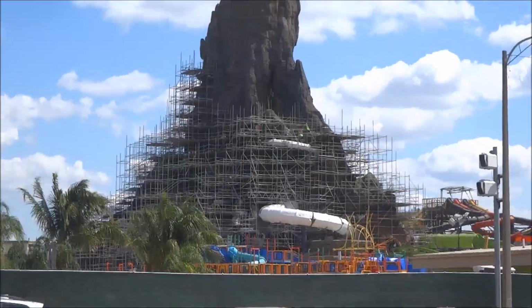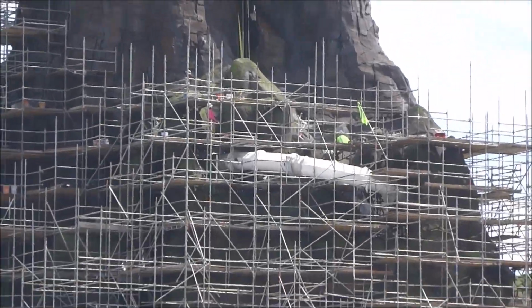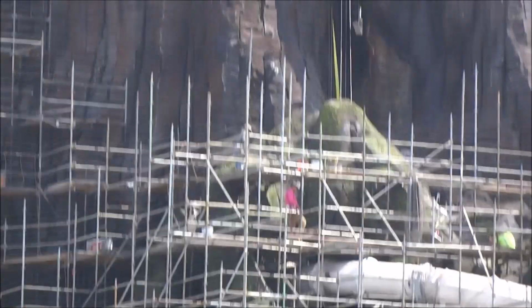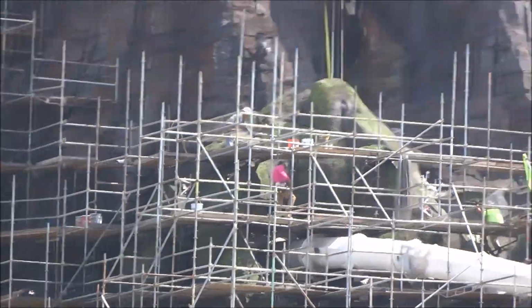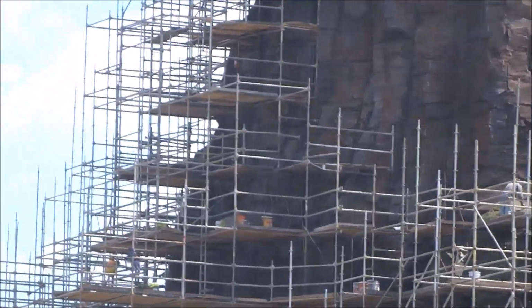Off in the distance, we do see workers up on the mountain right now, on Krakatoa Mountain. They're working on some of those mossy details, or some would say algae. I would say algae is more for underwater. So those are the mossy details right there.